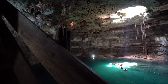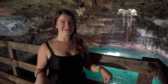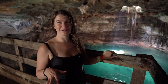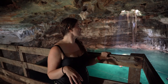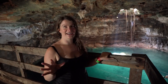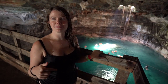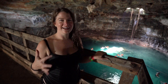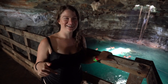Overall, what do you think was the best cenote? Oh, I don't know. I think this one, as far as just the look of it, was really, really cool. I think for picture's sake, this is probably the best one. It has enough light that you can see, but it still is like a complete cave. I think that's why I like this one the most, because you get that cave vibe, but it's light enough that it's not too creepy. You can see the bottom, which I think is really cool.